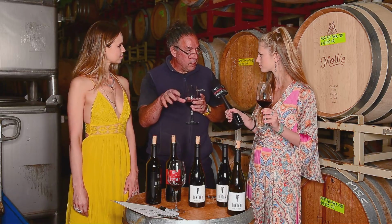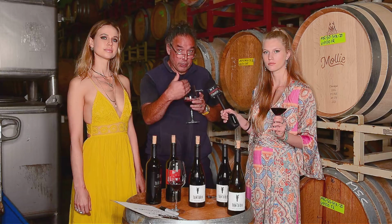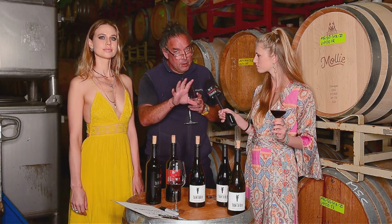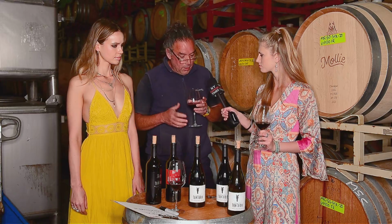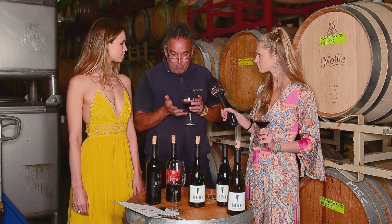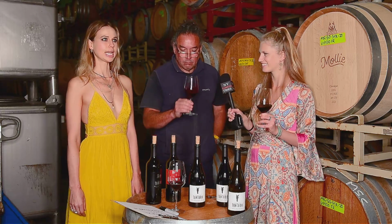People are familiar with the more price-pointed Chilean wines, which retail between $10 and $25 a bottle, usually mass-produced, a little lower in concentration. We've made this to compete with Napa. Napa quality. Absolutely.